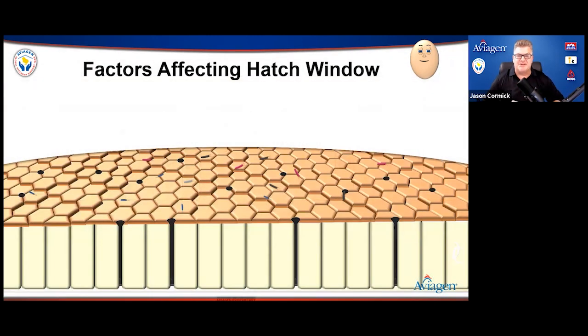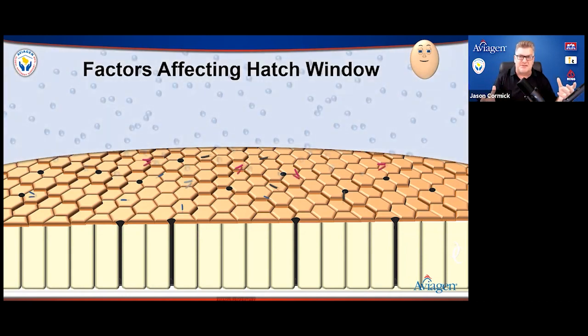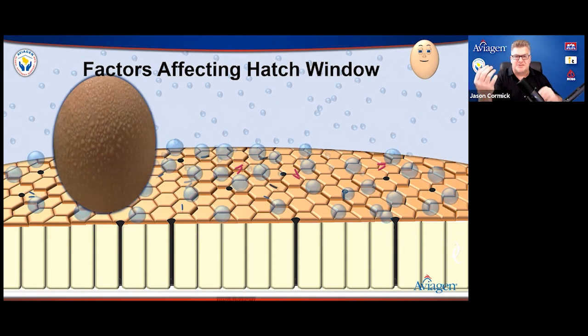Something else you really need to be aware of. This would be the surface of the eggshell. You'll always see there's some bacteria on there, typically on a clean nest egg, 300 to 500 bacteria. Now, when you take those eggs from a cold room, like the egg store, and put them into a warmer room with humidity, that humidity in the environment is going to touch the surface of the eggshell. And that's when you get the condensation.